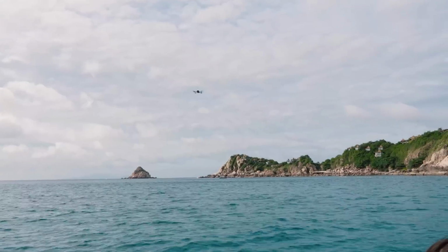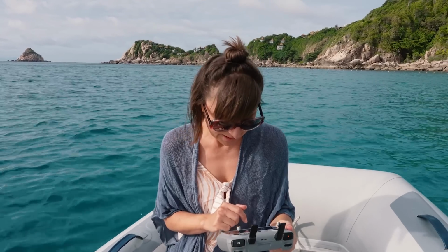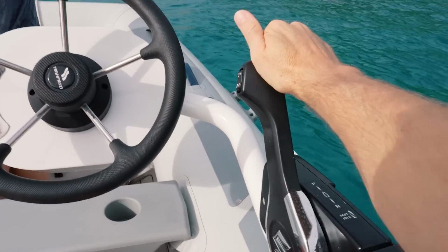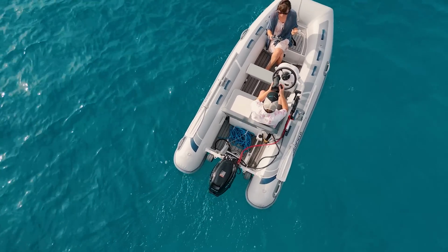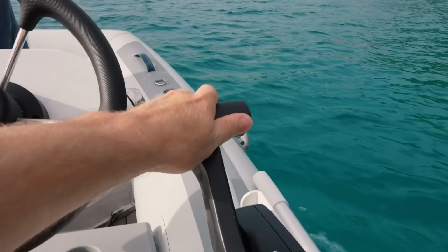So I've just clicked and dragged. So we'll do active track, tap go, and the aircraft will follow the subject automatically. So let's give it a test. Okay. I'll start slow. So right now it's showing straight down because that's where we are, and it's turning around. I like this. Okay, yeah. Should I pick it up? Yeah, go for it.